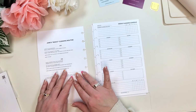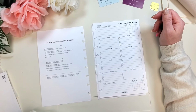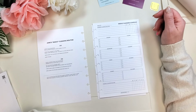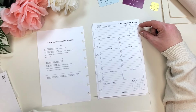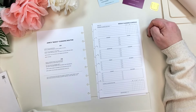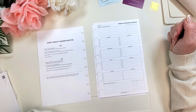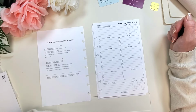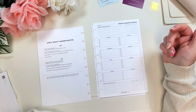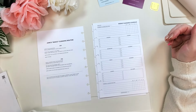But let's look at these inserts. I really think these are cool. So we have a weekly cleaning schedule. I love that you could kind of customize this from week to week. And we have a habit tracker style up here. This is morning cleaning routine. But I think if I end up putting these into my planner, and we have an evening cleaning routine habit tracker down here, I would probably just change the heading to daily, or just not care that it says morning, and use it for the things that I do on a daily basis. But yeah, these are cool.